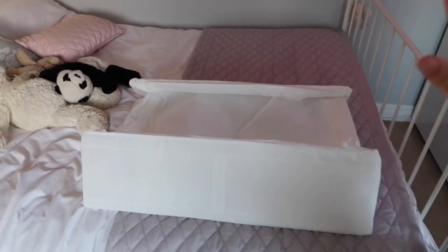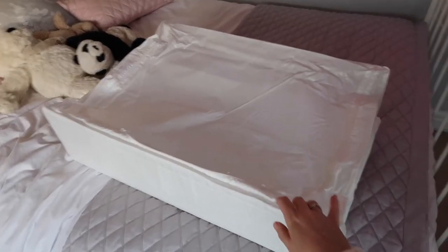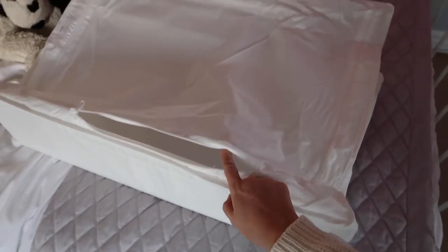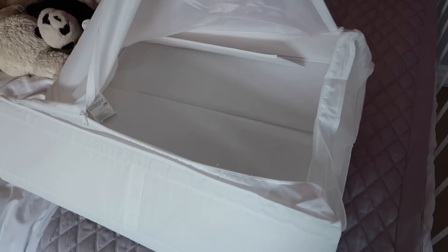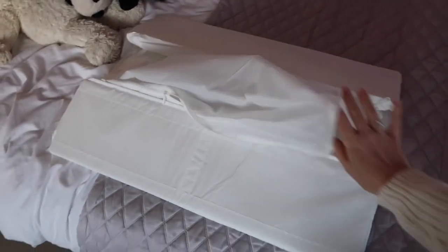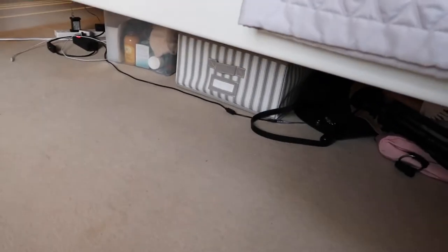So this is the storage box. It looks very deflated right now. Basically it has two hard sides and then it has a zip compartment there so you can fit lots of stuff in. And it's quite deep, pretty deep. So I think I'll be able to fit quite a lot in. So yeah, I just think that'll be perfect. I've got two of those to put under my extremely messy bed.